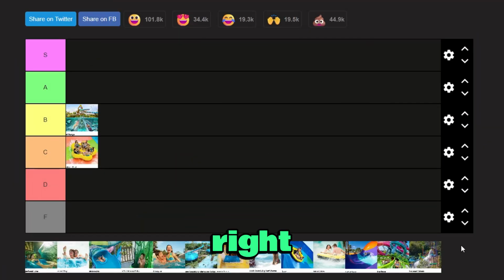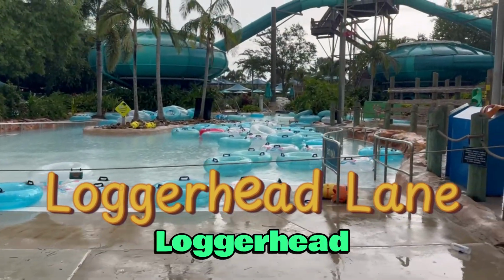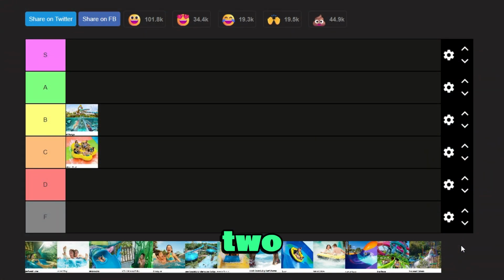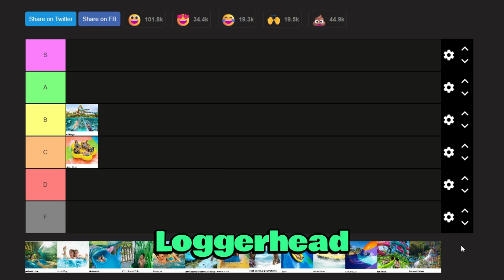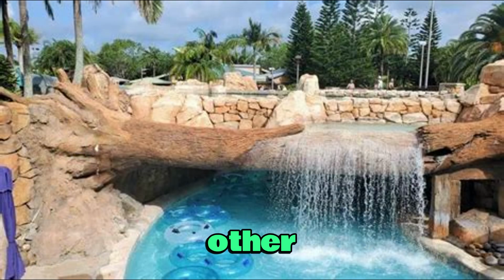All right, next up we have Loggerhead Lane. Loggerhead Lane is Aquatica's lazy river. Now there are 2 lazy rivers, if you can call them that, on property. One is called Roa's Rapids and one is called Loggerhead Lane. Roa's Rapids is faster and does not have tubes and only life vests, whereas Loggerhead Lane has tubes and is very slow. Loggerhead Lane has several waterfalls and some other stuff.